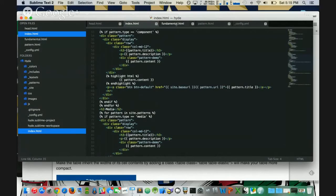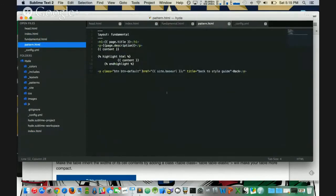So from here, inside of pattern, this is the layout that makes up the pattern pages. You can see, once again, it displays the title inside of an H1, the page description inside a paragraph, and then displays the content. And then inside of the highlight, so that it displays the code block, I have the content as well, so that in this instance it's showing them the exact same markup that it's taking to generate the pages themselves.